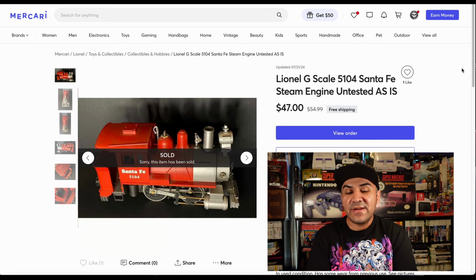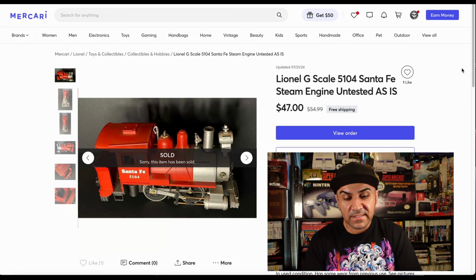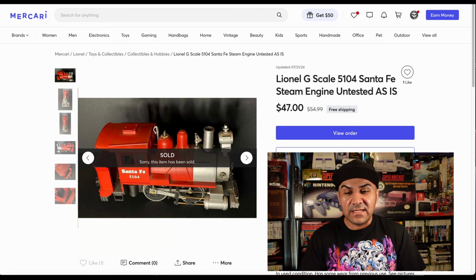Another sale I got from an estate sale is a Lionel G Scale 5104 Santa Fe. This one sold for $47. If you guys are not aware, Lionel does sell. Not everything is high dollar. Bought this and two other train parts for I think $10 and everything is sold. This was just profit right here, $47, and it sold on Mercari, of course. I'm glad to have Mercari there as a close second.